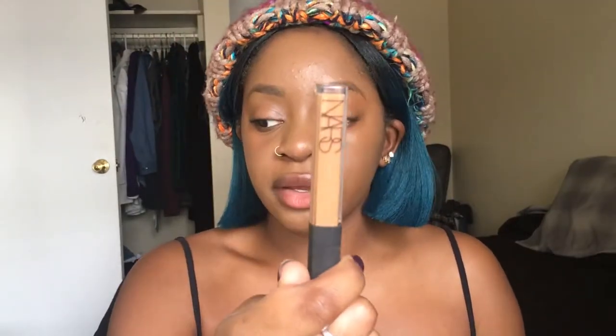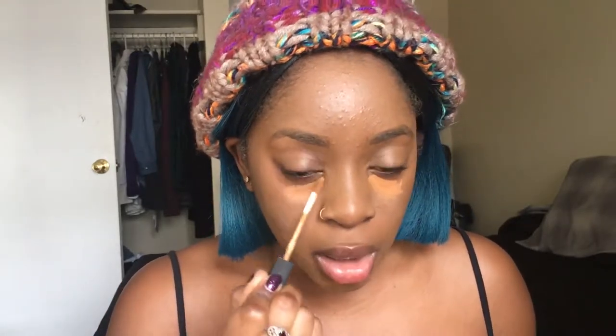Next! So next I'm gonna be using the Radiant Creamy Concealer, which I should have been using with the sheer glow, but you know what happened. Apply. I'm in the shade Amande. I'm just gonna go ahead and use my beauty blender. It's so hard to do your concealer without making a really heinous face. You gotta like stretch your face out, almost.